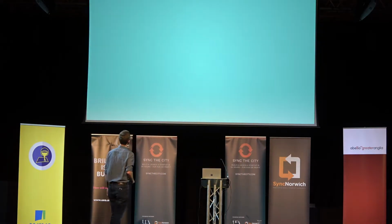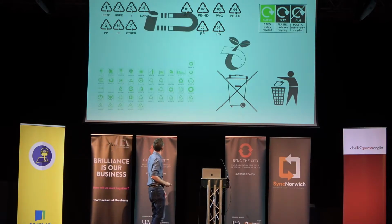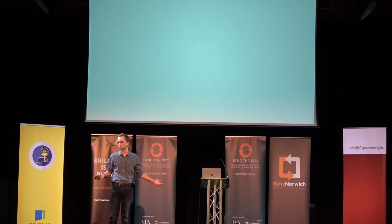Well, here are some of the reasons. How am I supposed to decipher what all of these silly symbols mean when I have no idea what any of them do? How does that make any sense to a normal consumer?